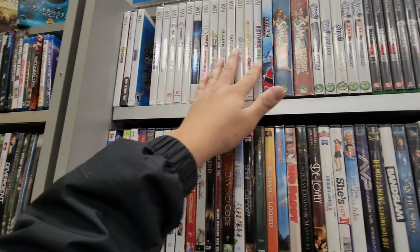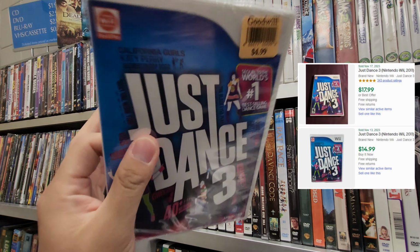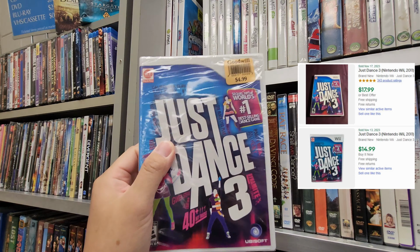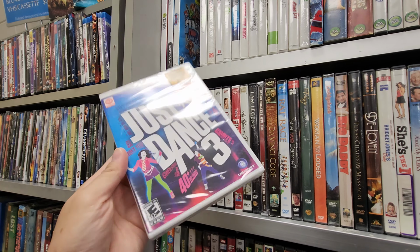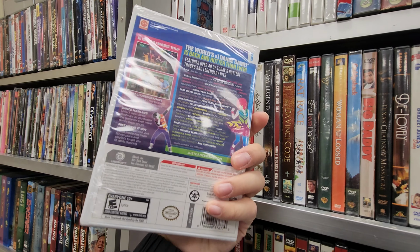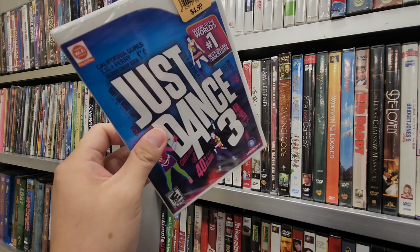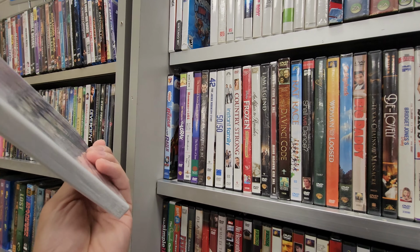I was kind of digging around these Wii games when I realized one was sealed, and it was this Just Dance 3. $4.99 still a bit high, but it's actually Orange Tag week. So I was wondering if some Just Dance games still do hold some value on the Wii. I don't think so, honestly. But since it's brand new and sealed, I might have to go ahead and grab it.